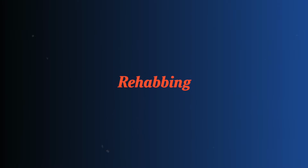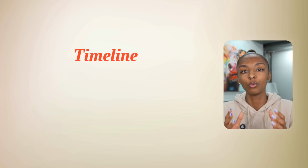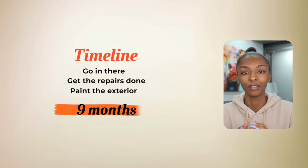So our next step after we closed on the property was rehabbing it. And we had actually 3 different contractors work on it at different times. And it did take a lot longer due to us already having tenants in place. And it's not easy just working on a property once the tenants are in place. We did also have to deal with 1 eviction, which took some time. So the overall timeline for us to be able to go in there, get the repairs done, paint the whole exterior of the building came to 9 months.